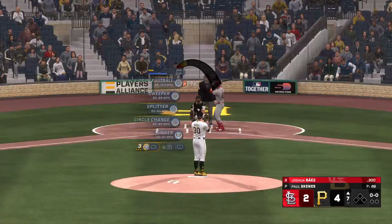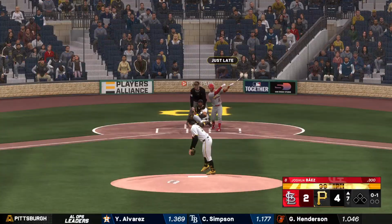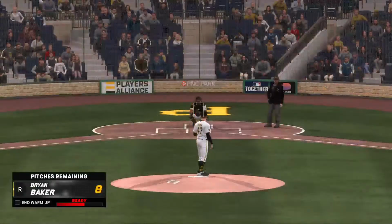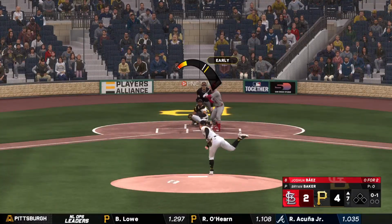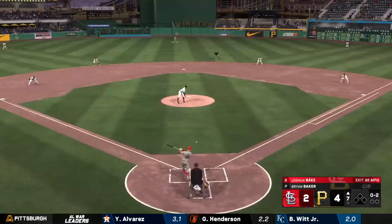Top of inning number 7, and stepping in for the Cardinals, Joshua Baez. Pretty amazing his first. The new pitcher in the game, Brian Baker. And we all know about his slider. It's just filthy, man. And one of the better ones in the game, I'd say. Spin rate's very high, and it just breaks a ton.